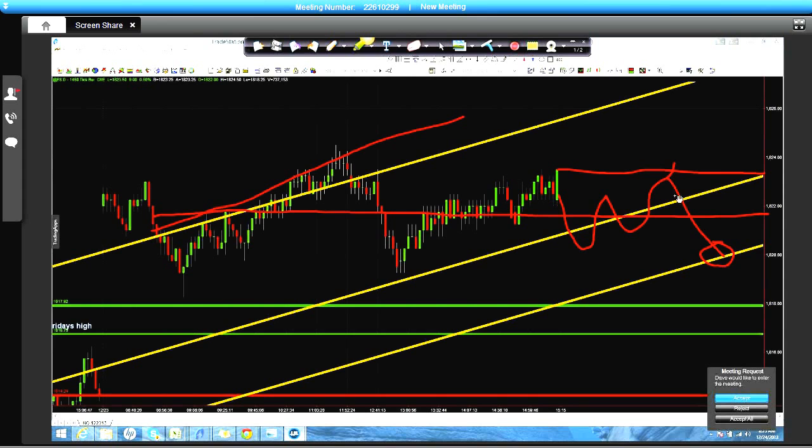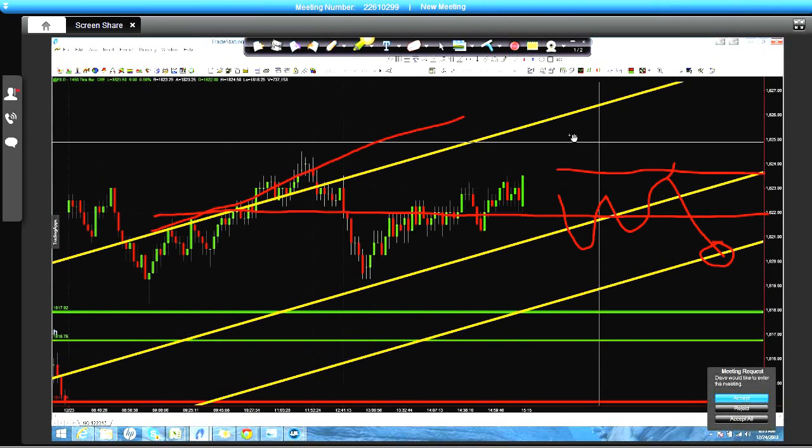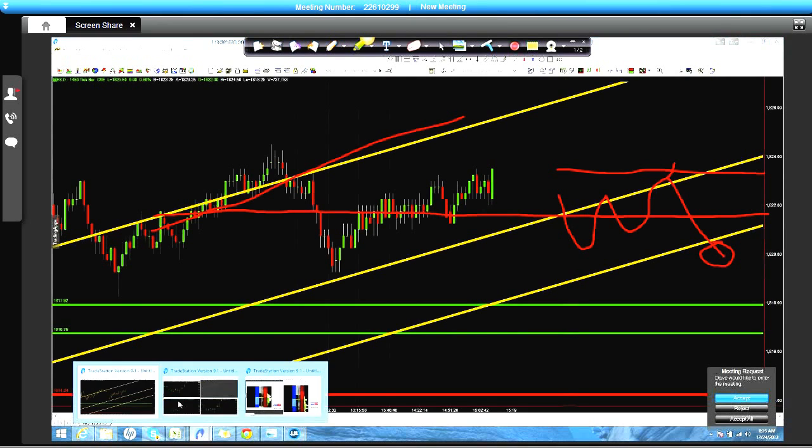What I'd really prefer if we opened at 1823 would be a test of this 1818, 1816 level for a long, right? And that would give me a nice fat rotation to the downside, then a counter move up. What I'd look for if that happens, again, I doubt that it does, but if that does occur, excuse me, and that was yesterday's level, so let me see where today's level was real quick, and let's switch over to charts.